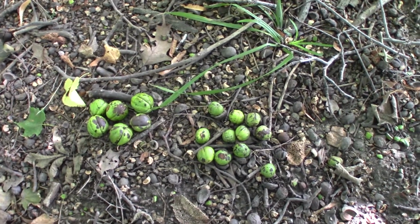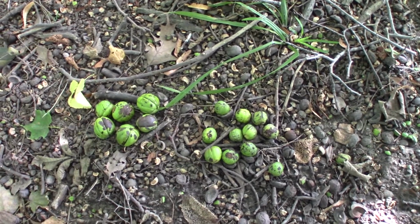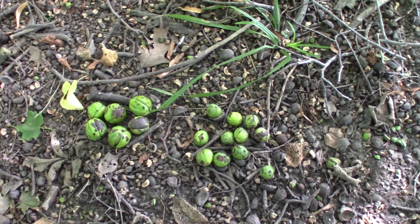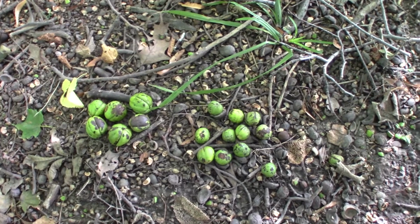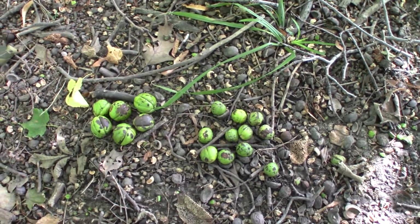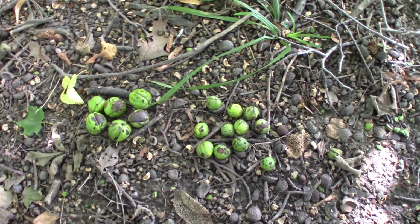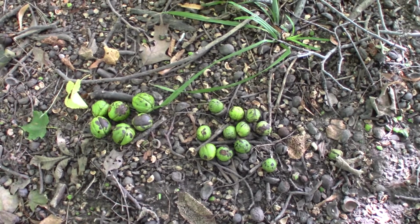Some store-bought pecans that I've had are not as good as these hickory nuts, but I've also had ones that people grow in their backyards in the south, and hickory nuts aren't as good as those pecans, but hickory nuts are pretty good. So I'm going to try to get the bucket full, and then we're going to go look for some pawpaws.